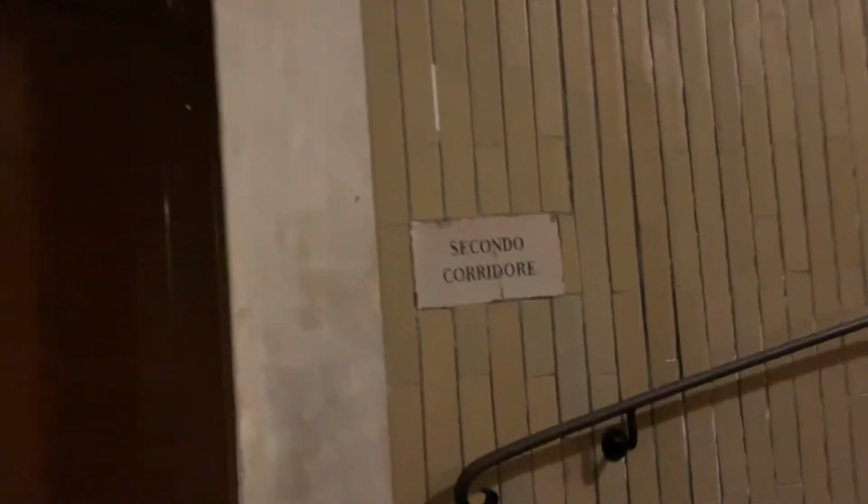We didn't spring the extra €2 to ride the elevator halfway up. It's rare that you can pay less and actually get more. We paid less and we get more steps. So that's awesome. That's the primo corridore. I don't know what step we're on, but we are still on our way up here. I'm discovering if you walk on the inside track, you cover less distance and you get up faster. However, it is just a bit steeper. Secondo corridore.